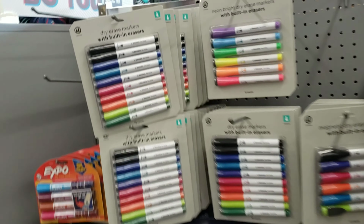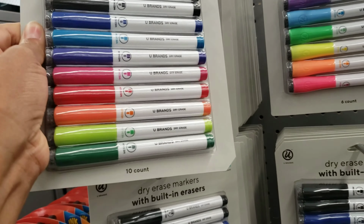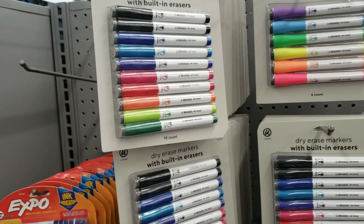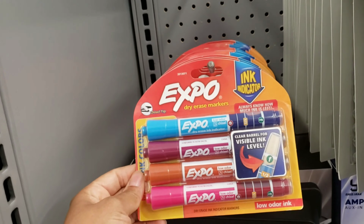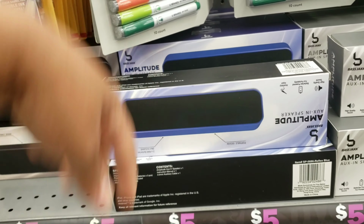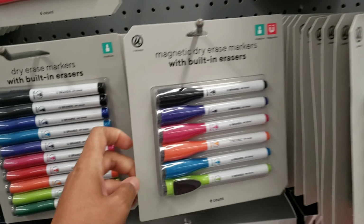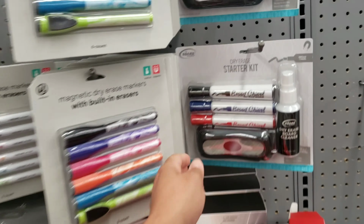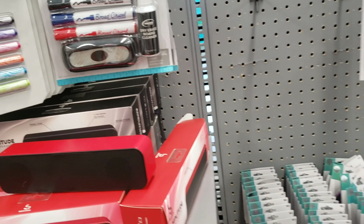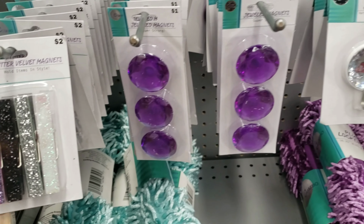Over here, they have dry erase markers. These are probably five. There's no price on them. Expo markers. Yeah, these are all five on this side. These have the built-in erasers. And you get the whole kit here for five. Glitter magnets.